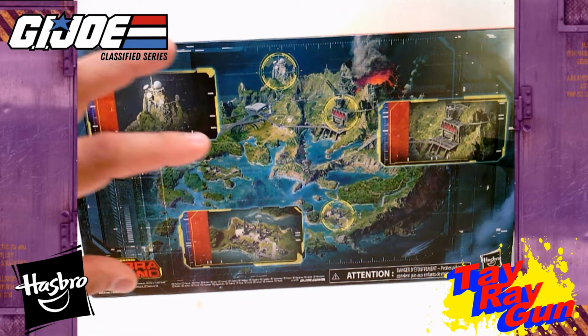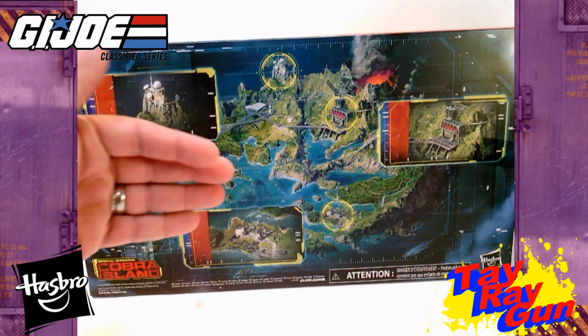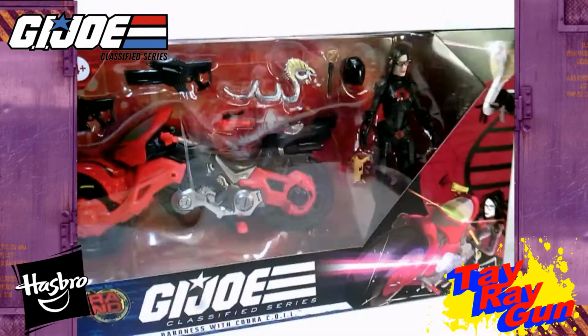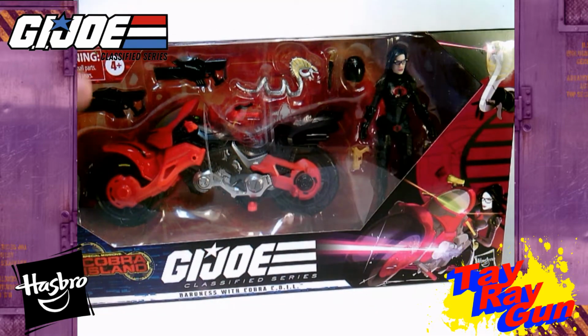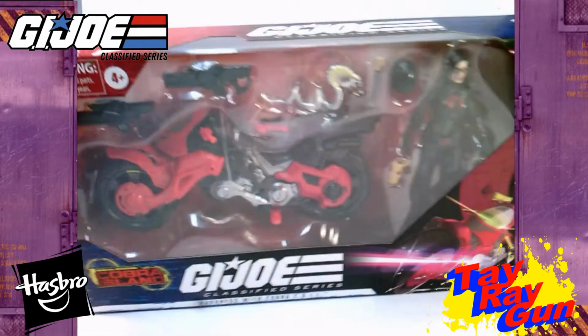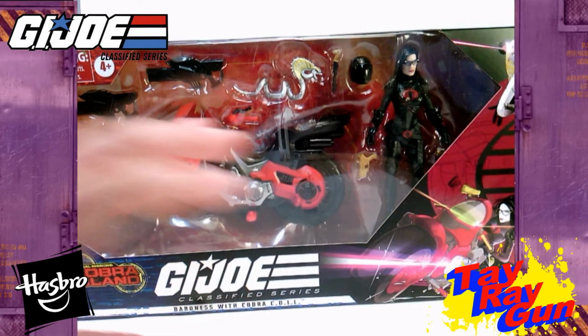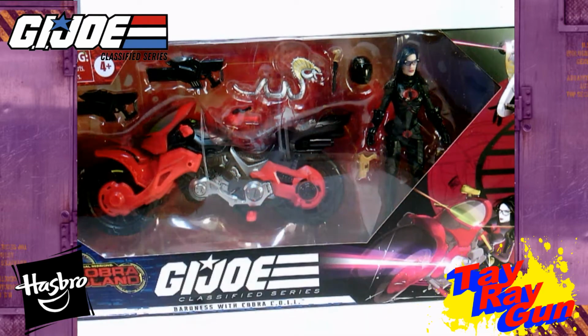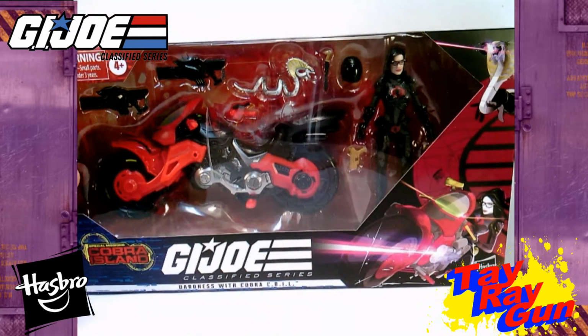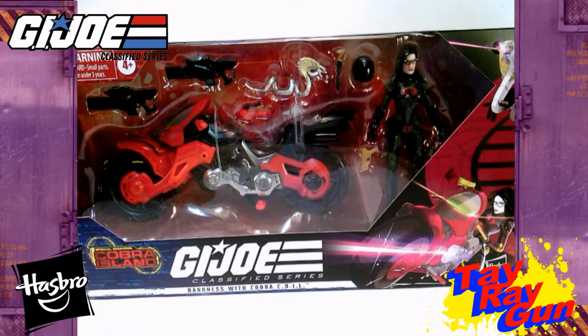So some of this feels like something that should have been on the inside, and maybe more details of the toy on the outside, but we didn't get that. Now there is illustration on the top where we get the G.I. Joe series here. We've got the Cobra emblem, and over on the side we do have an illustration of the Baroness, and on the bottom just some technical jargon about where it was made, manufactured, that sort of stuff.